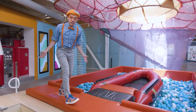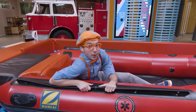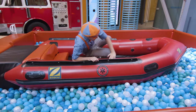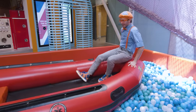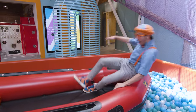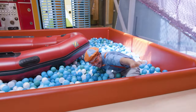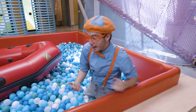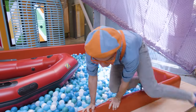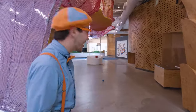Whoa, look at this. It's a rescue boat. This rescue boat is on some really rocky waves. Whoa, it's so much fun. And it's squishy. Whoa, the waves are going so fast and they're so huge. The water is nice and cool. Yeah, because it's made out of a ball pit. Woo! This is so amazing. I really am having so much fun playing with you today.